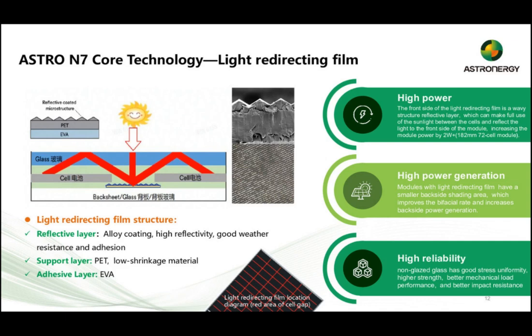The inner adhesive layer uses EVA. The wavy reflective layer helps to redirect the light to the front side of the modules. Because of the smaller shading area, the bifacial rate is improved too.